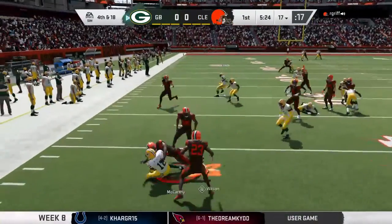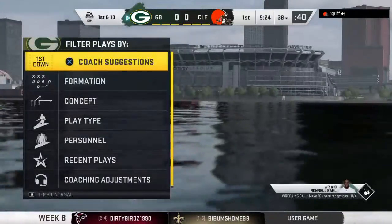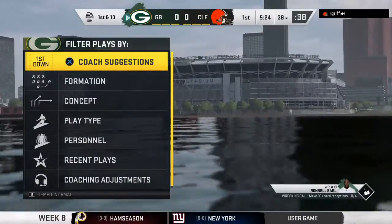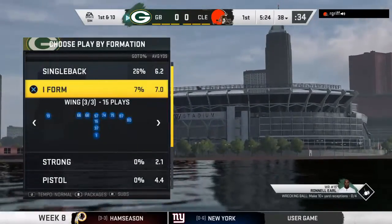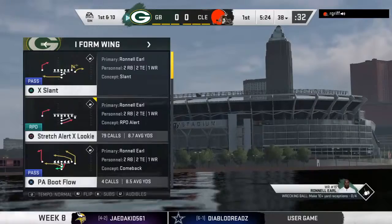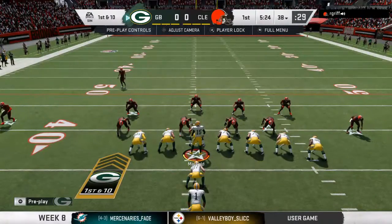Fielded at the 33. It's a 47-yard punt, return of 6. And it'll be Packer football here. First down and 10. So here's a 1st and 10 at the 38.